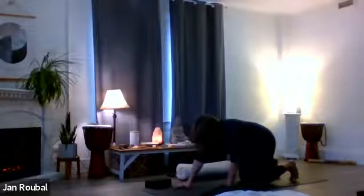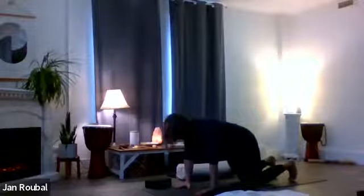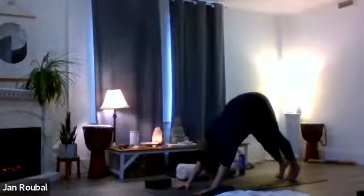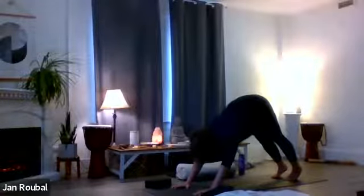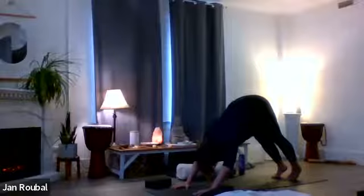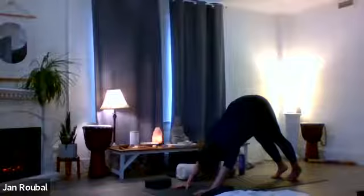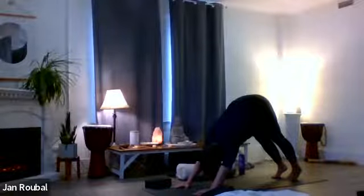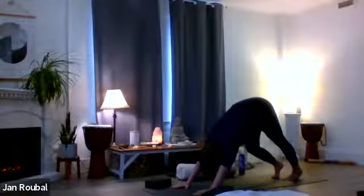So tucking our toes, maybe just walking our hands just another hand width out. Getting ready to push back into downward facing dog. In downward facing dog, we want to make sure our fingertips are pressed into the mat. We can wrap our elbows towards the center line, and that helps protect our shoulders. And just releasing the head, rocking it from side to side. And making sure you have a nice long, straight spine.